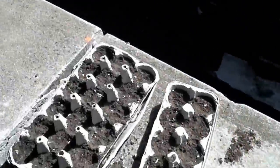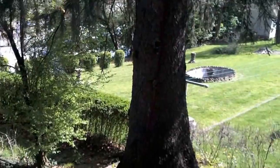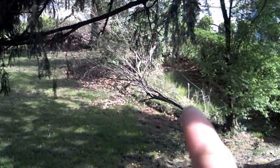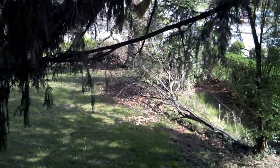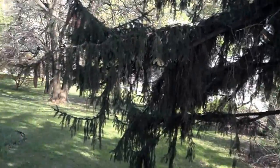And let's see, what else can I show you real quick? I told you that I was going to take you down to the apple blossoms. So this is the tree, the lightning strike. Of course it's all in shadow right now. That's the one that I'm having trouble pulling. Someone suggested grabbing a rope, and that's a good idea, but I'm thinking about waiting until I can get a chainsaw and just chop it up in small pieces.